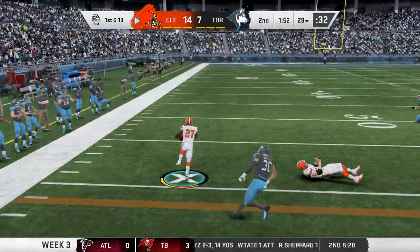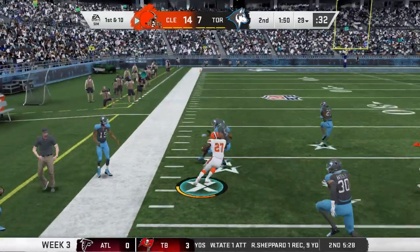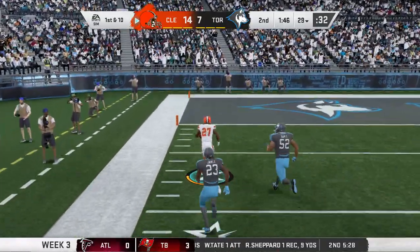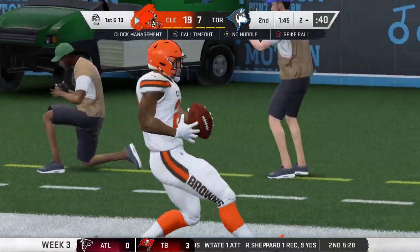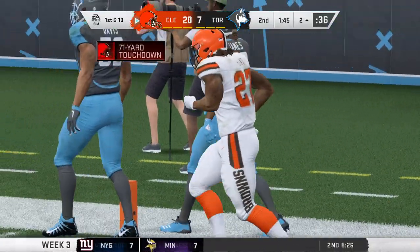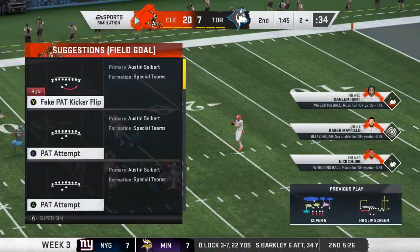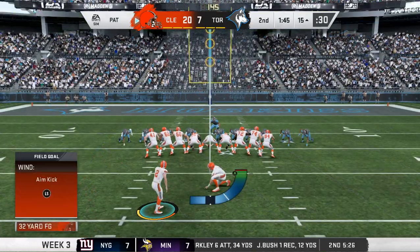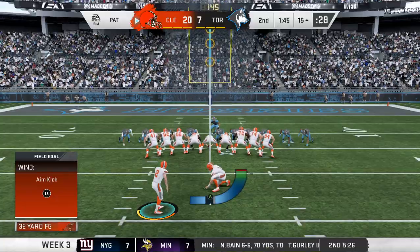Now left side on the swing pass. He's got a convoy, and he might be gone. And all the way in. Touchdown, Cleveland. Kareem Hunt. His 4th touchdown on the year. And the Browns are able to strike quickly for 6.